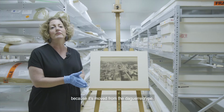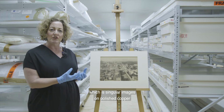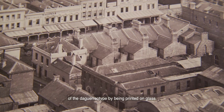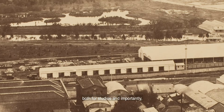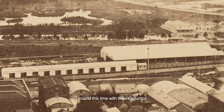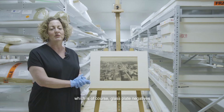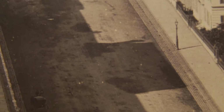photography because it's moved from the daguerreotype, which are singular images on polished copper, through to the ambrotype, which gets rid of that highly reflective surface of the daguerreotype by being printed on glass. But photography really takes off both for studios and, importantly, for amateur photographers around this time with the introduction of what was known as the wet collodion process, which is, of course, glass plate negatives and paper printing.